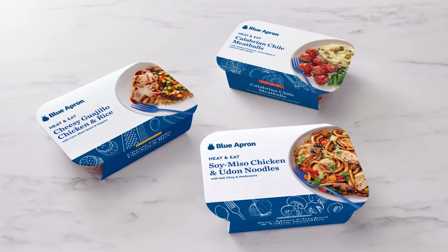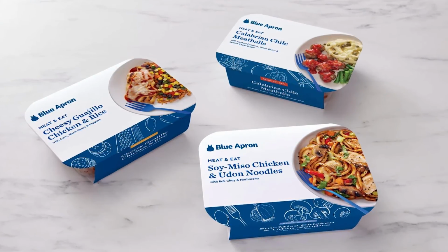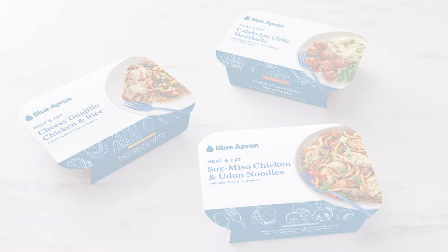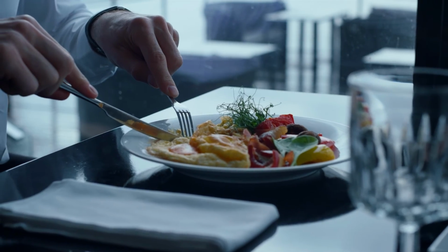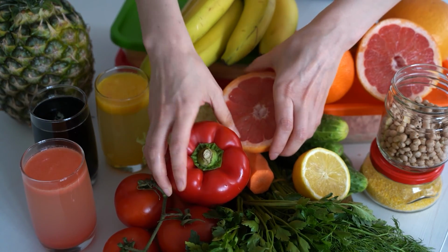They've even got these tasty ready-to-eat options for those extra busy days like I spoke about, which aren't quite on par with Factor 75, but are actually pretty good as well. So as you can see, it's not just about the food tasting great, which it generally does. It's about how each meal leaves us feeling satisfied and healthy.